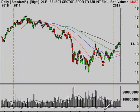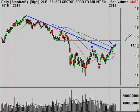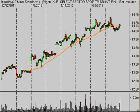The financials, people are still looking for the top in there, and there's just no evidence of it yet. We've broken the downtrend line. We've broken this little level, the 14.20 that we were looking for the market to test. It's doing its job of testing that level. The next area of potential resistance above is at about $14.60, and we're still in an uptrend here.